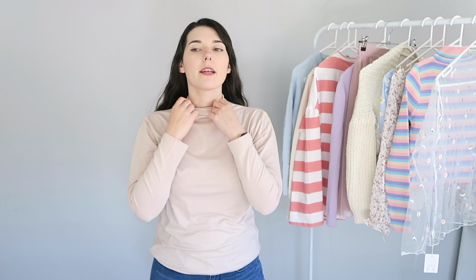It has this really nice mock neck, so it's kind of like a fake turtleneck. It's not really that tight, it's not restricting anything, which I think is really nice. And I like the colour. It's a really neutral taupey colour that goes really well with a lot of things.